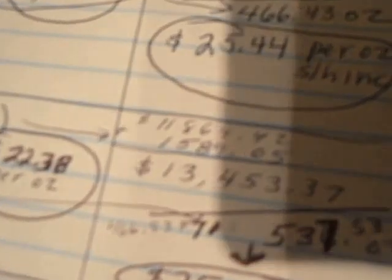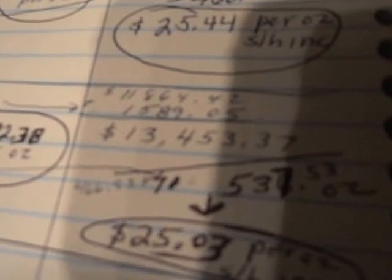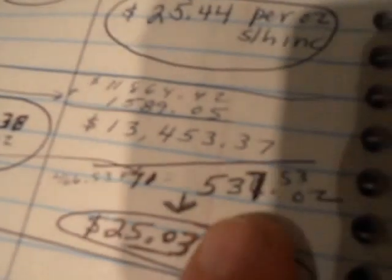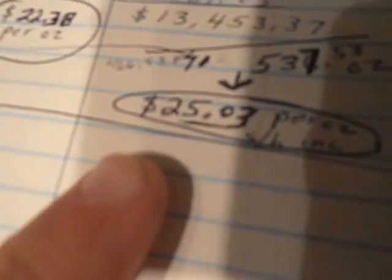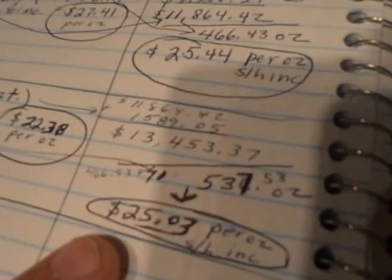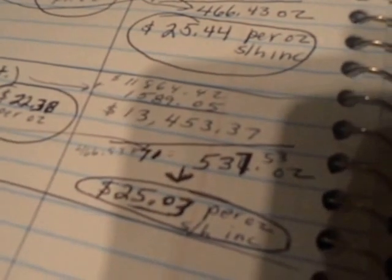Let me zoom in on this here. My total spent for the year is $13,453.37. With this month, I had last month 466.5 ounces plus 71 gives me 537.5 ounces, so to speak. My total is 25.03. That's with all my premium coins and everything. So I am sitting on 537 ounces. I made my goal this month.